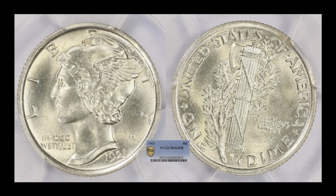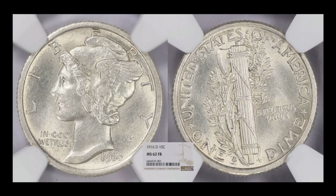Key date back to back here, 1921. It is 64 full bands. I love this date. All the ones I've owned, the finest I've had of this date was like VG10 or whatever. There will be a day where I go up into the big leagues and actually buy an XF40 or an AU55 or something like that. It's one of my favorite coins, favorite dates. $4,051.12 here.